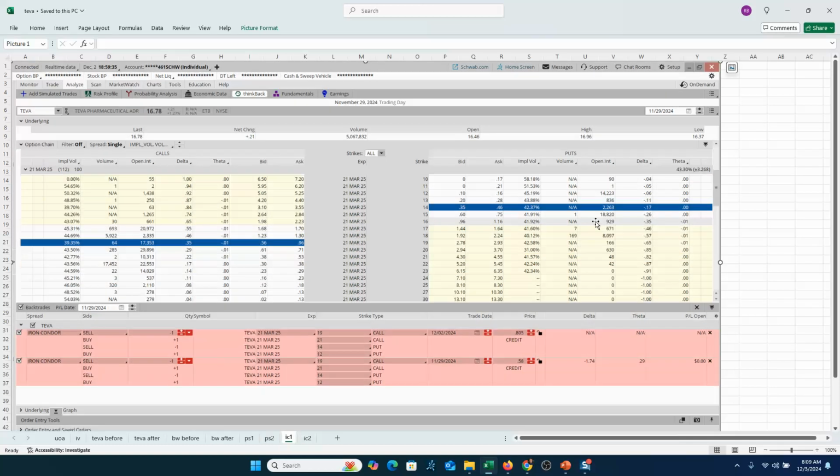And then finally, for those who want to capture vol in a defined risk way, here is the iron condor out in March, which is selling a call spread and a put spread both. In this case, I went to a 2-point wide one. You can adjust your strikes and expirations accordingly to your risk-return profile.